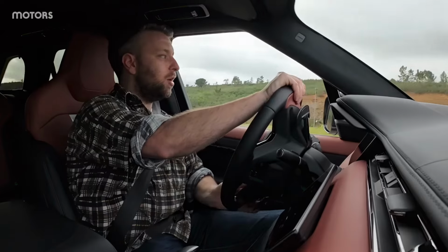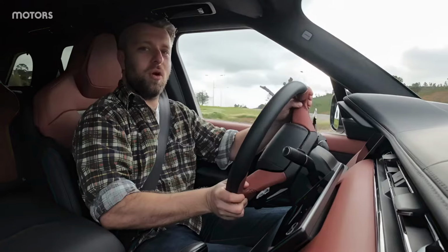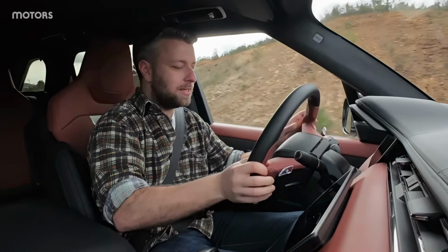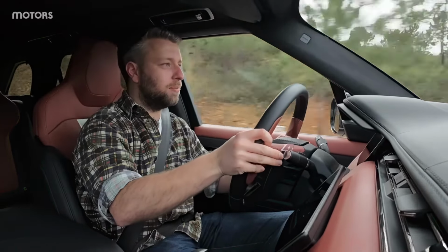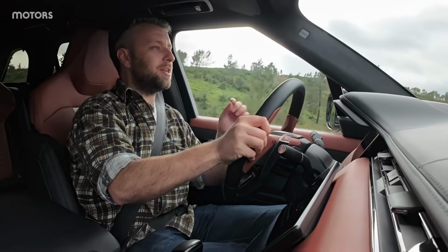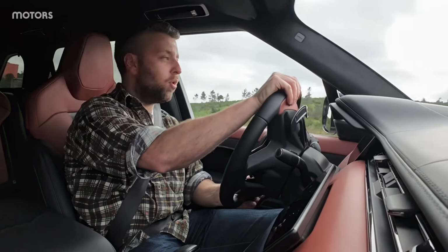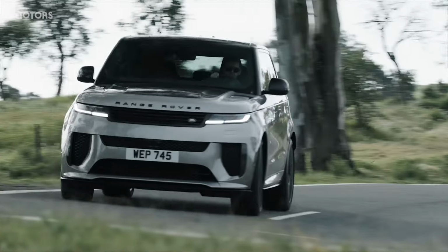Is it still the hooligan that the SVR was? Well, it feels a little more grown up than it was beforehand. It still has a superb engine note, and in SV mode you're still getting all of that excellent V8 noise coming through, but it doesn't feel quite as leery. I think that's more to do with the fact that it's just even more composed than its predecessor.